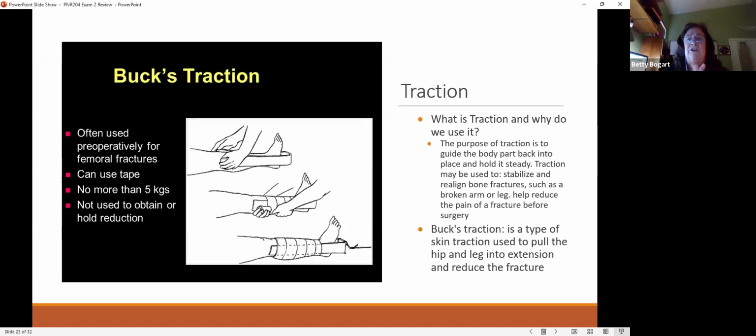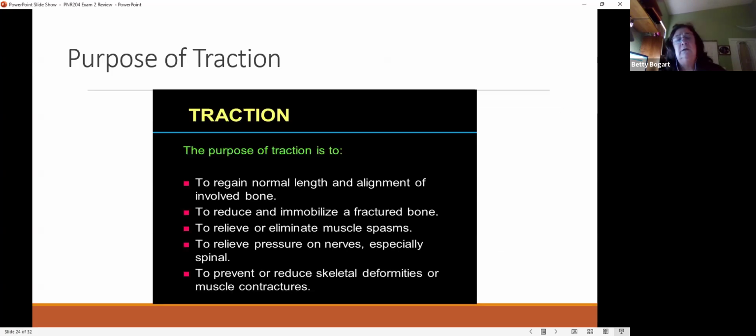Now, what is your nursing responsibility? Make sure you're checking the pulses and the neurovascular signs of the feet, because with that femur broken and the swelling, it can occlude blood flow. All right, made sure I covered it all.